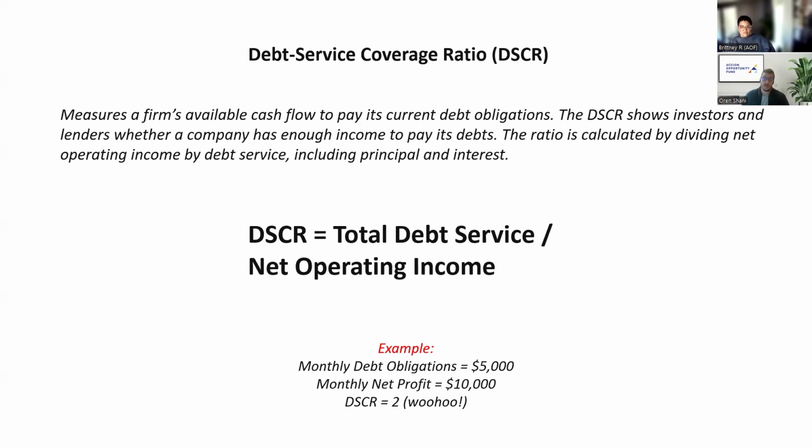Lenders, on the other hand, are looking at your credit situation. They're looking at how much debt you already have, and they compare that against the amount of money that you're bringing into your business. So that's where we get into this very common metric that I think everybody needs to be familiar with if you're looking for loans. It's called the debt service coverage ratio, which measures a firm's available cash flow to pay its current debt obligations.